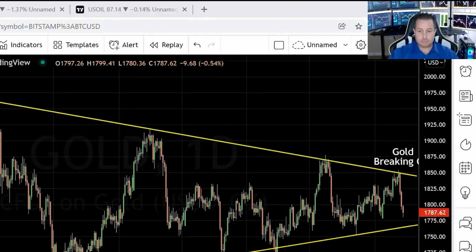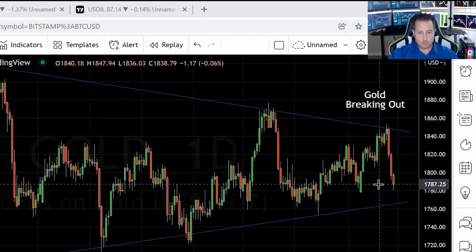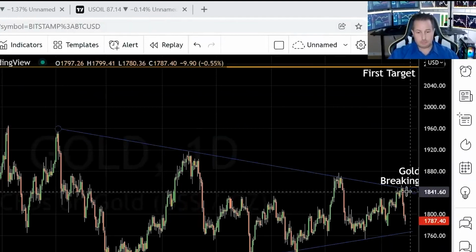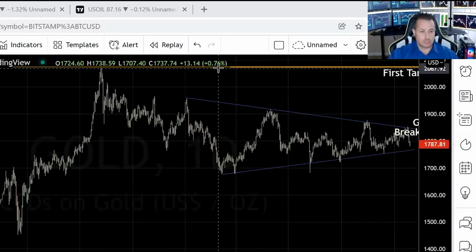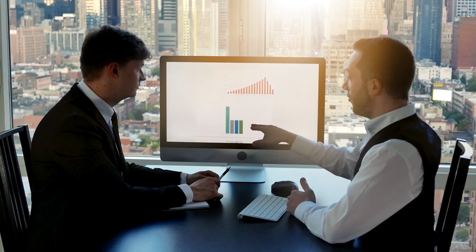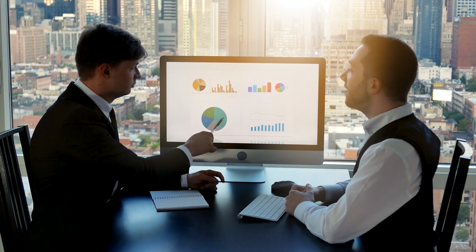I'm still in the camp that we do see a breakout of the wedge pattern to the upside. And once we break out over this top down sloping trend line, you should very quickly kind of go to the former all-time high from 2020, which was around 2075 per ounce on gold.